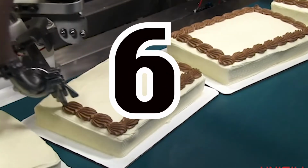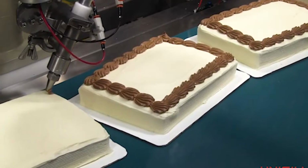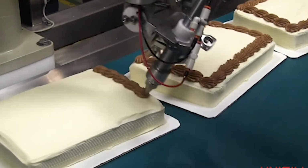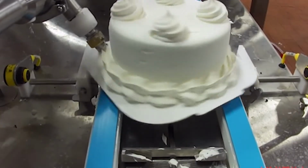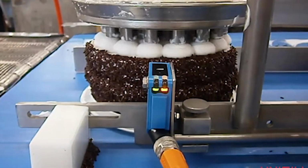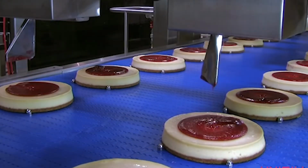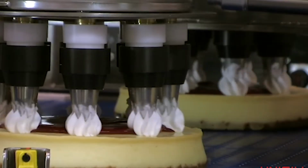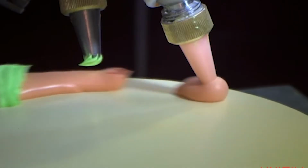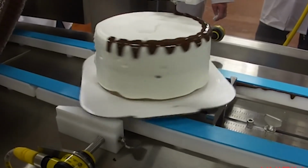Number 6. Unifiller Cake Finishing Equipment. You've had to wonder why your favorite cake from the market always maintains its same great taste unfailingly. But now, wonder no more. With this cake finishing equipment, it's anything but difficult to make a similar mouth-watering cake over and over again. Without a doubt, it might be hard to bake a similar cake without an error if it was made by people. However, technology never ceases to succeed, especially in food prep.